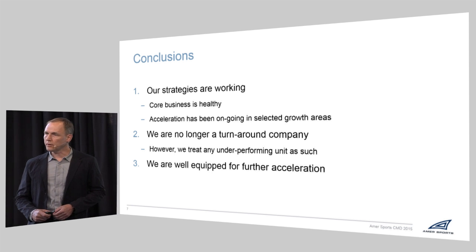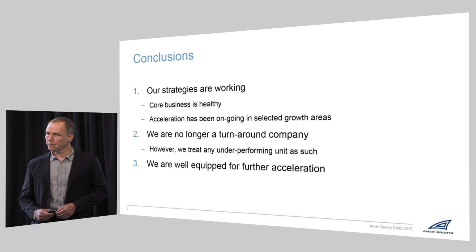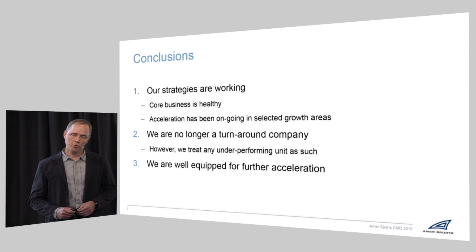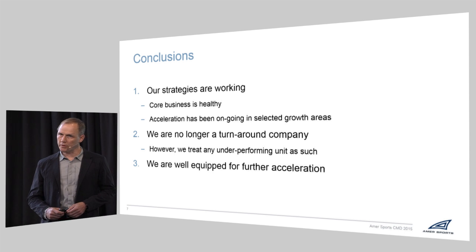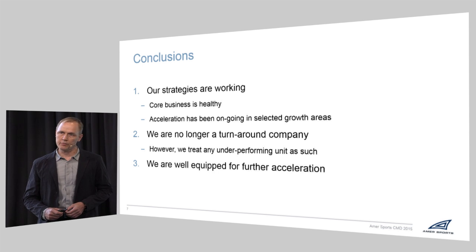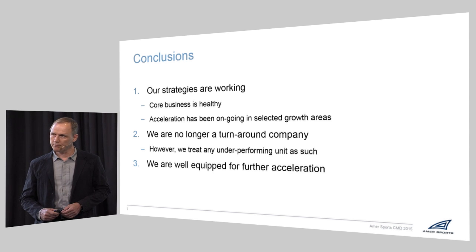Secondly, we are clearly no longer a turnaround company. However, should we have an underperforming unit, we continue to treat any unit as a turnaround case. Third, we believe we are well equipped for further acceleration. Why? Because we built a repeatable model. We have a 5-6 year track record. We see that year on year we can drive the things we want to, we know how to do it, and we start to have the scale and capability for a repeatable model.